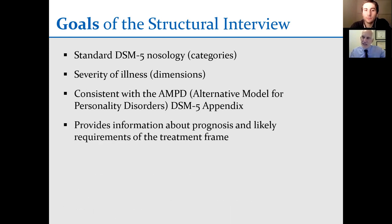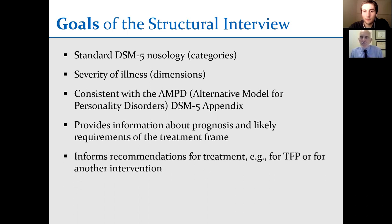These questions, what's the category, what's the severity of illness, cue us about prognosis and likely requirements for a treatment frame, which means essentially the more impaired the patient, the more rigorously put together a treatment agreement is. And it informs recommendations for treatment. Not every patient is a candidate for TFP. And part of our job, we're not recruiting patients, we're assessing them and then making recommendations informed by the clinical information we gather.